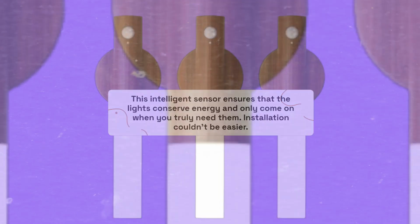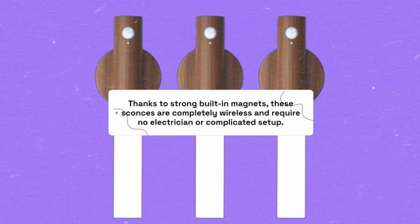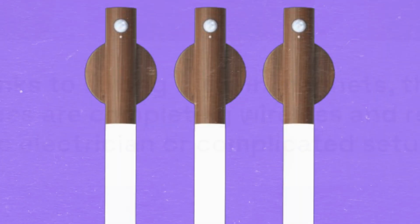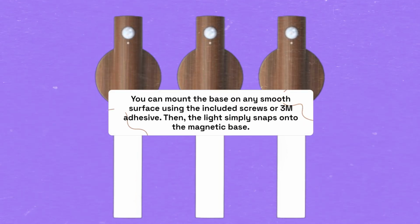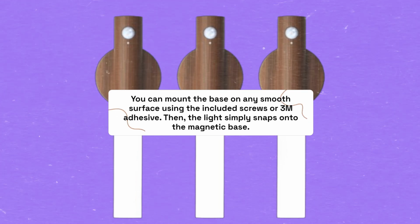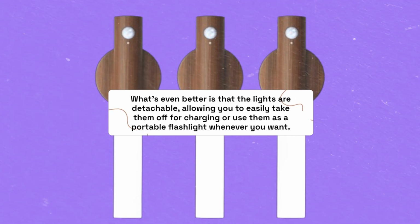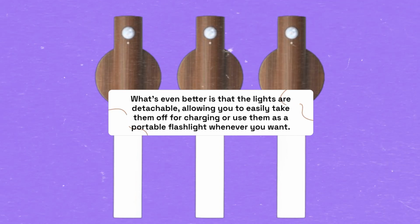Installation couldn't be easier. Thanks to strong built-in magnets, these sconces are completely wireless and require no electrician or complicated setup. You can mount the base on any smooth surface using the included screws or 3M adhesive. Then, the light simply snaps onto the magnetic base. What's even better is that the lights are detachable, allowing you to easily take them off for charging or use them as a portable flashlight whenever you want.